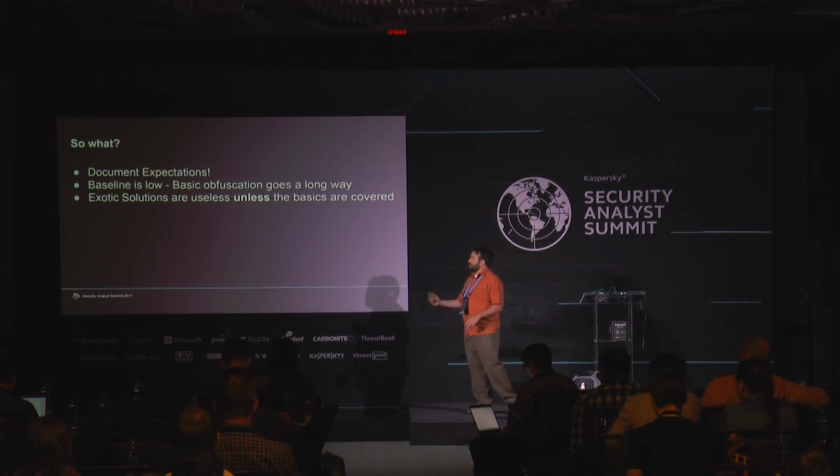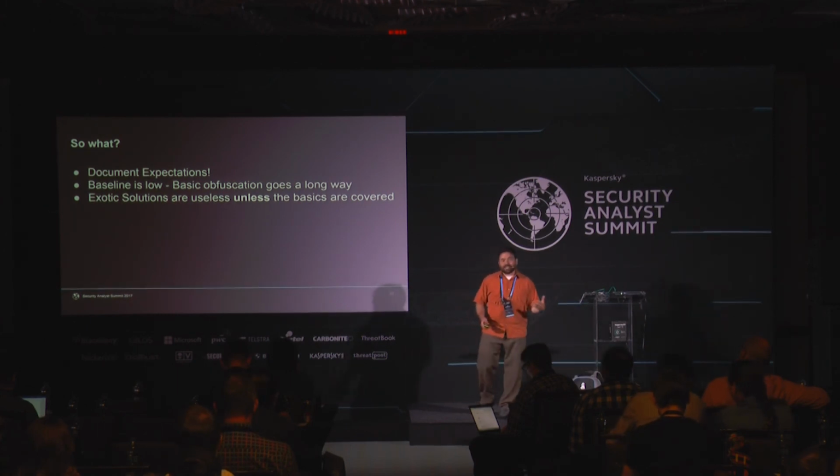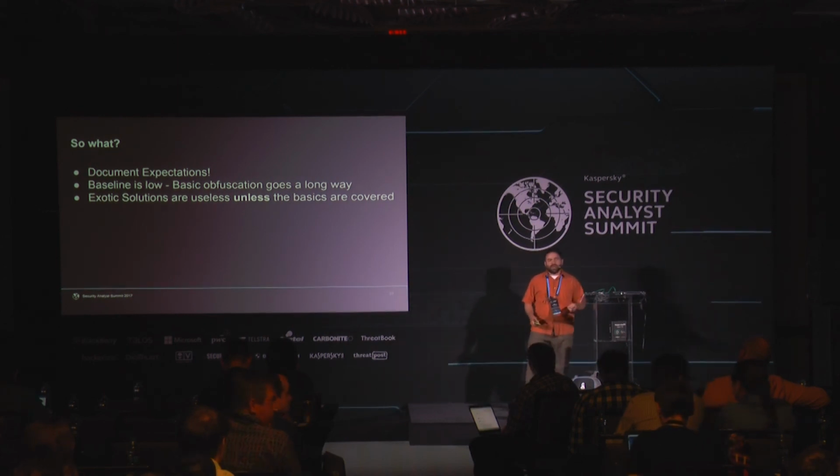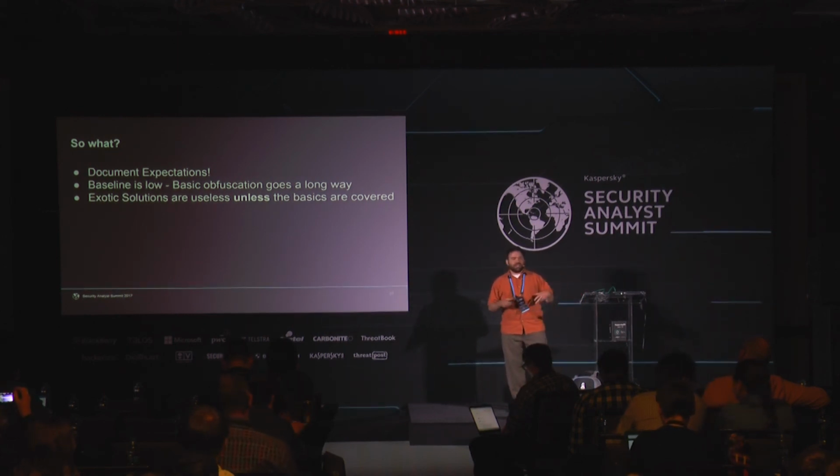So to wrap it up pretty quickly, so what? Document expectations and expect documented expectations. If you're buying a piece of hardware to put into a product, if you're buying a chip to put on a board, know what the manufacturer expects in terms of a threat model for hardware attacks on this device.